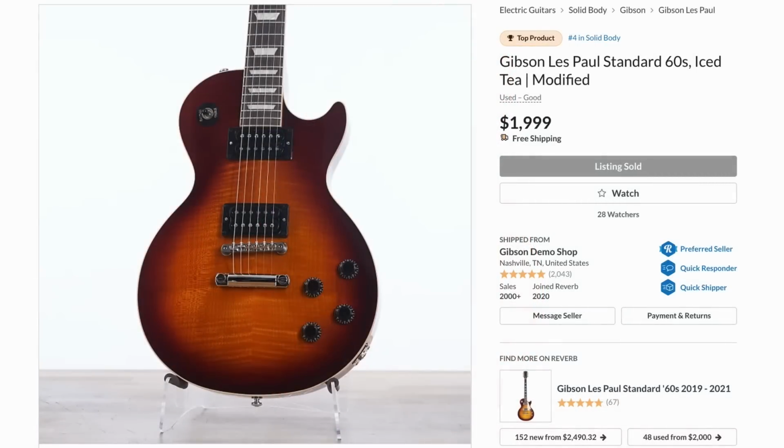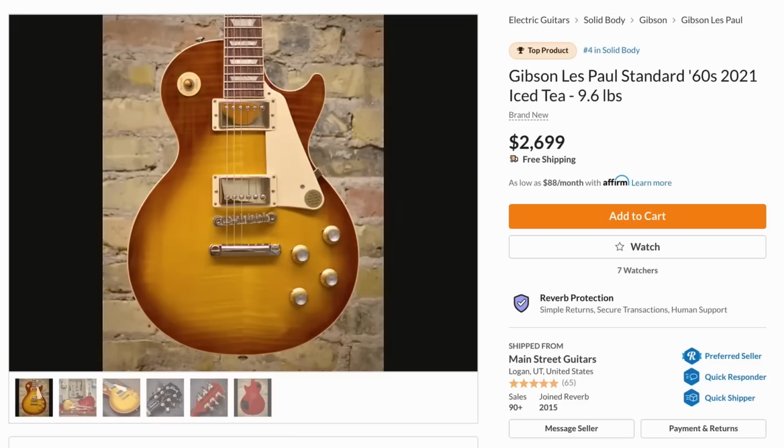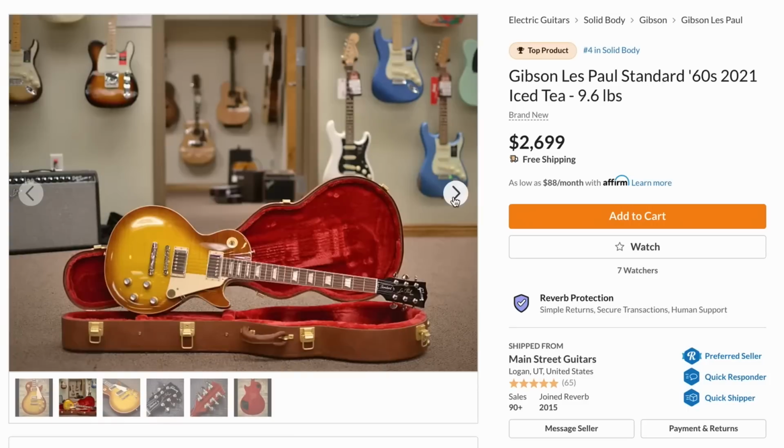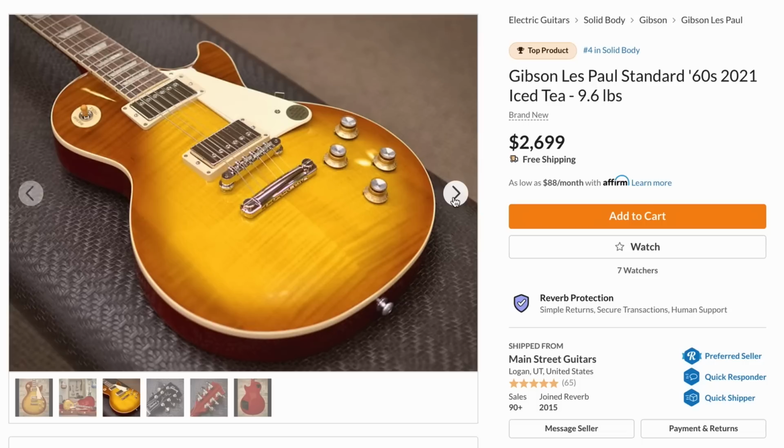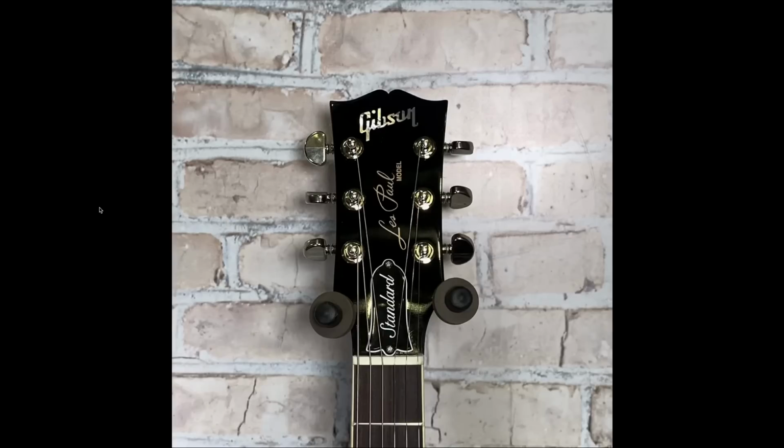But what's going on with this one? 60 Standard Iced Tea. $2,000, okay, that's nice, but here's what a brand new iced tea looks like. I mean, it's got a little bit of a brown border. It's not extra dark and kind of yellow in the center. It's a nice mellow hue. Iced tea is one of the nicer looking finishes. Here's a good example. In the light, that'll lighten up a little bit.